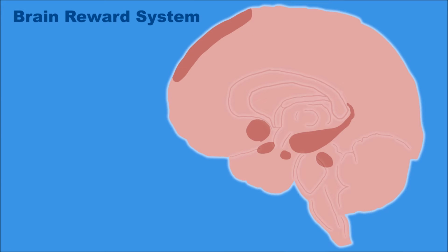The brain reward system consists of several regions, including the hippocampus, the ventral tegmental area, or VTA, the amygdala, the ventral pallidum, the nucleus accumbens, and the prefrontal cortex. Let's focus on the ventral tegmental area and the nucleus accumbens. The ventral tegmental area sends signals to the nucleus accumbens via the axons of dopaminergic neurons.